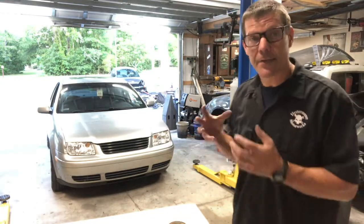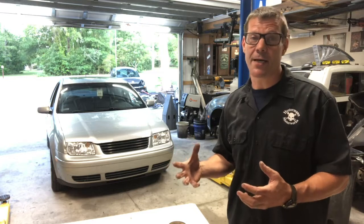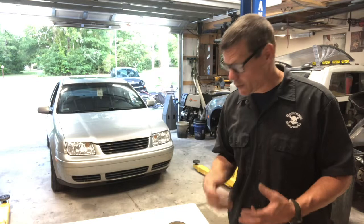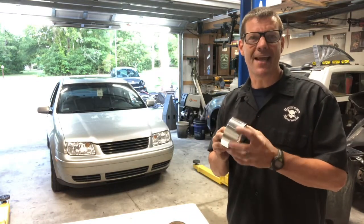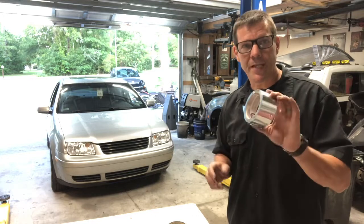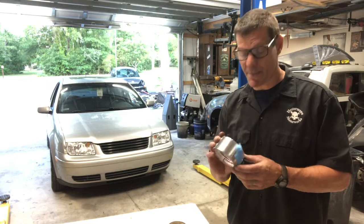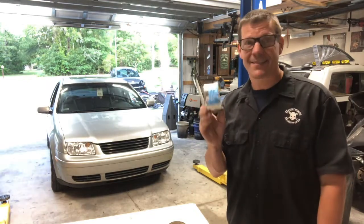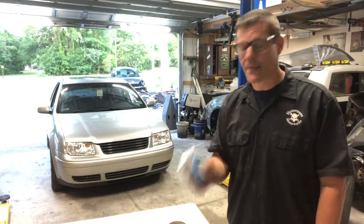Remember that those ducts, when you have the heat on full blast, they get really hot in there. And conversely, when the AC is up, it gets very cold. Well, this heavy duty tape is formulated to handle the heat and the cold. So that's why this is my favorite. It's a couple dollars more for the heavy duty type, but it's such a pain in the butt to get to this. I recommend that you do it right.